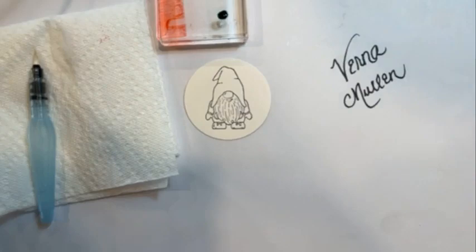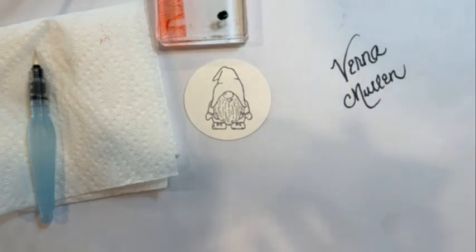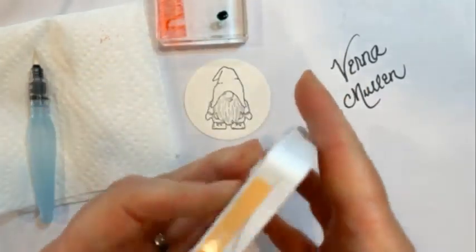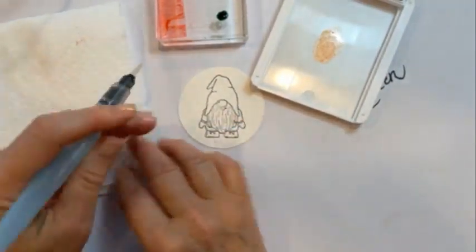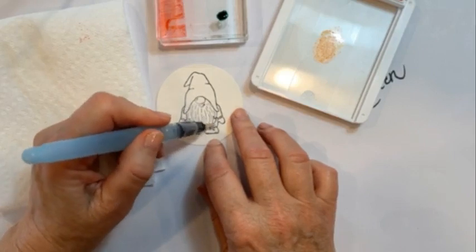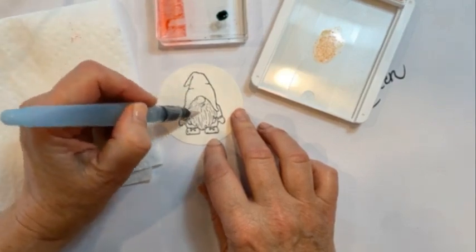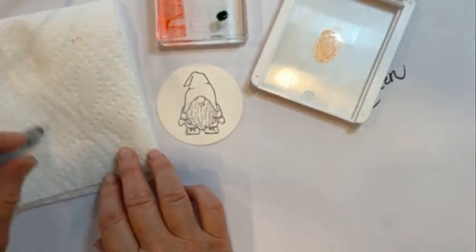Okay, and then I'm going to start with Pale Papaya, and I'm going to do his nose in Pale Papaya. And instead of putting a drop of it on the block, I'm just going to squeeze my ink pad. And I've got that little dab of ink right there. All right, before I get started, I'm just going to do a wash over the whole stamped image. And once your water's going, you don't want a ton of water on there. You want to be careful that you're not squeezing it all the time. Okay, so I've got a wash of water on there.